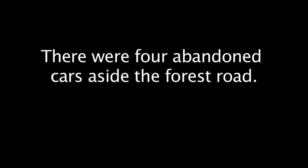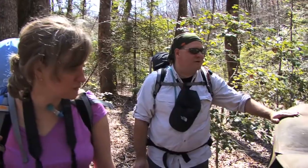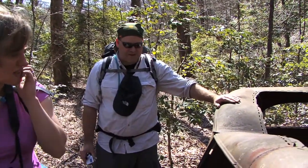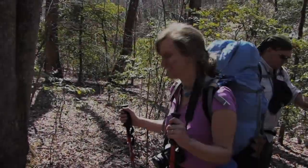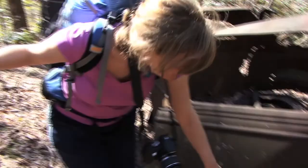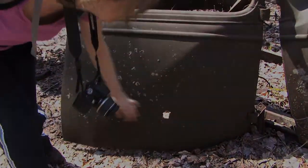There were a few abandoned cars inside the forest road at some point. They looked like they were from the 1930s or 1940s. Well, we never figured it out. Think about where this is at, it was probably used to run moonshine and stuff. Yeah, I'll guarantee you. Where did you see the bullet holes? That big thing right there. See right here? Who knows what happened here?